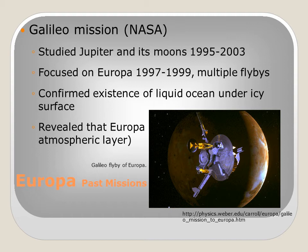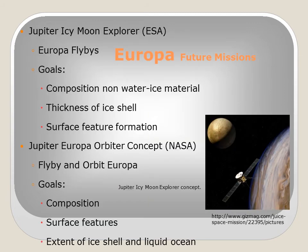Galileo was also able to identify a thin atmospheric layer of Europa, known as an exosphere. The exosphere is primarily composed of oxygen, and is the result of ion bombardment and sublimation of Europa's surface.